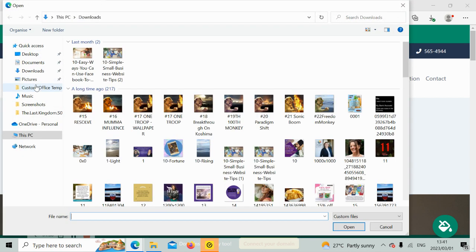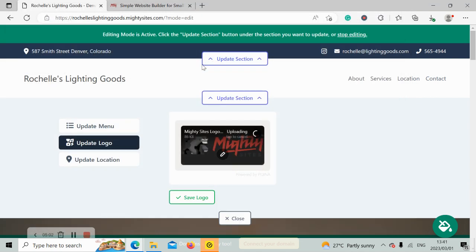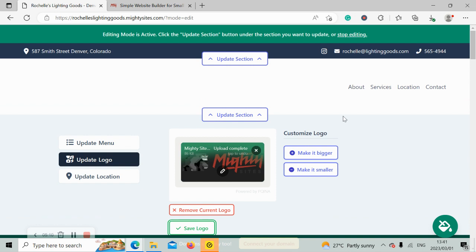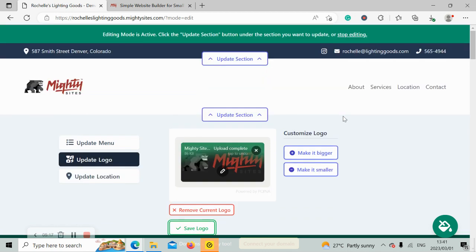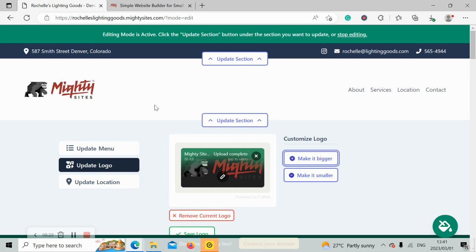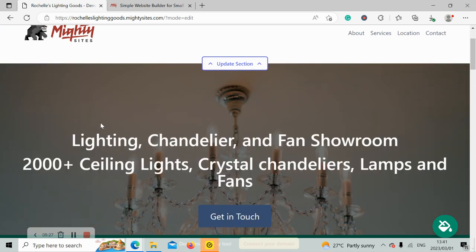There are some great free options there. But I do have a logo, so I'm going to go ahead and browse from my device, and I'm going to actually go ahead and upload it. Awesome. Let's go ahead and click on save. Great, look at that. That looks really awesome. You can make it bigger and smaller to suit your needs, but I'm quite happy with that sizing that it is. So I'm going to go ahead and save, and now I'm going to move along.